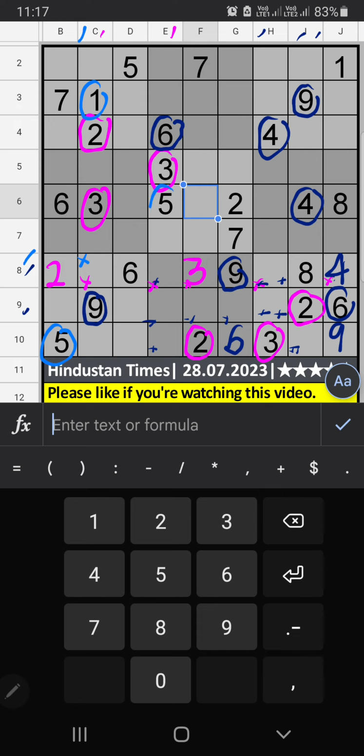Column E, I have 5. So 5 can't come in the cell. 5 is confirmed here. Then 1 is here. Then in the 8th row, only 1 number is remaining, 7. 7 is confirmed here. The 9th grade, 2 numbers are remaining, 1 and 7. It will give me any one of these cells. We will confirm later.